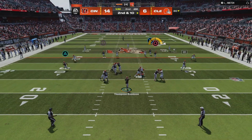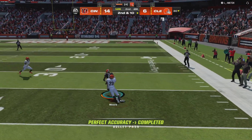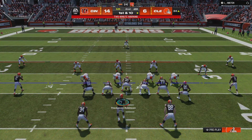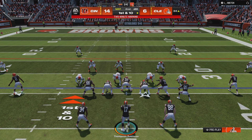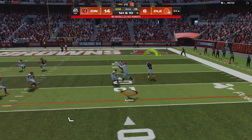Thompson Robinson now to throw. Now he's free to midfield. And finally taken down at the 34. First down now with that clock rolling. Here's Thompson Robinson looking to throw it.